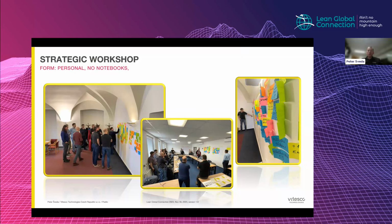You don't see notebooks on the desk. That's something we are doing to get people, the attendees, to life, to be active, to think about things, to not be disturbed by any notebooks or emails coming. And even some materials that we have, we print out and put on the desk. They are available for all participants during the whole meeting or workshop, and anytime they can come there and look.